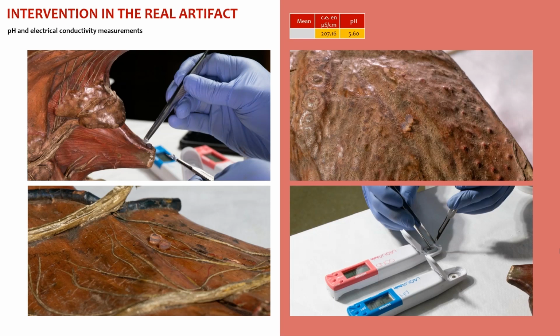Agarose gel discs prepared with deionized water and a methylparaben base were used for this purpose. Each disc was sterilized and placed in the designated area with sterilized forceps after disinfection with pure ethanol. The disc was then rinsed with deionized water before being placed in the apparatus for measurement. An average electrical conductivity of 207 and a pH of 5.60 were recorded.